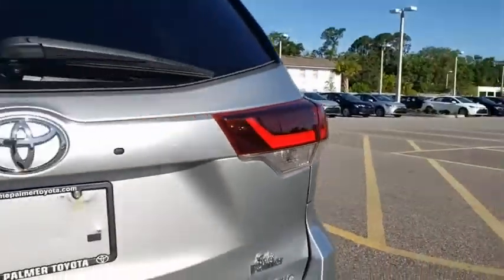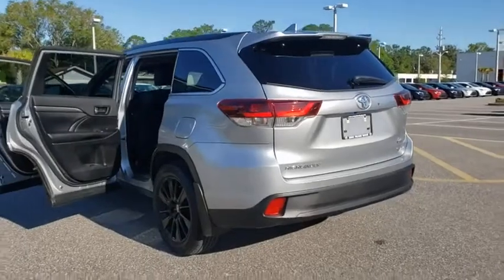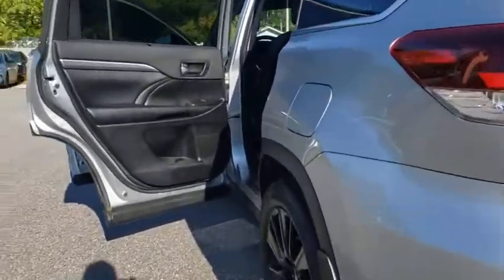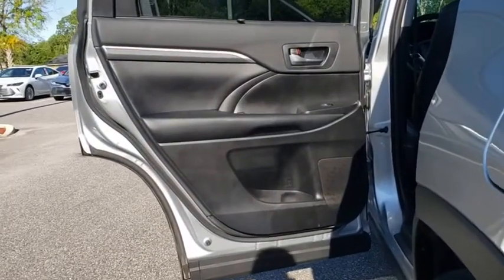A 2010 top safety pick, the Highlander is where substance meets style. This vehicle has less than 15,000 miles. Here are some of this vehicle's great options.